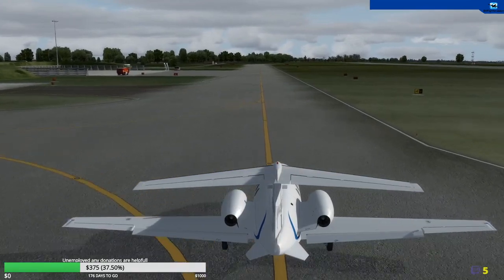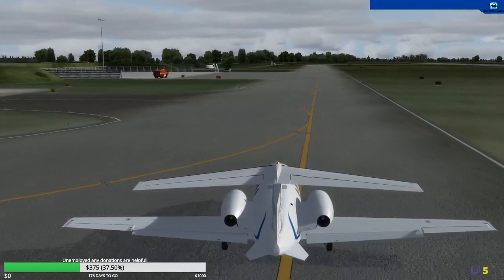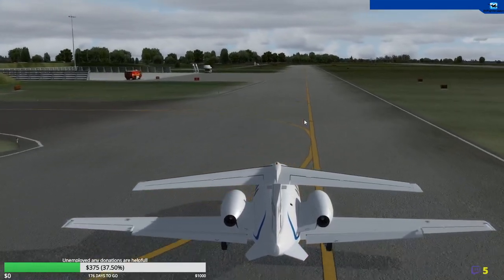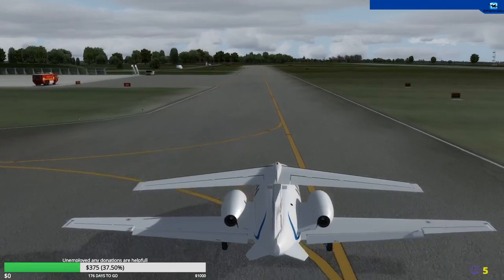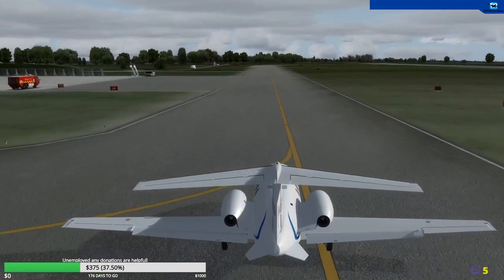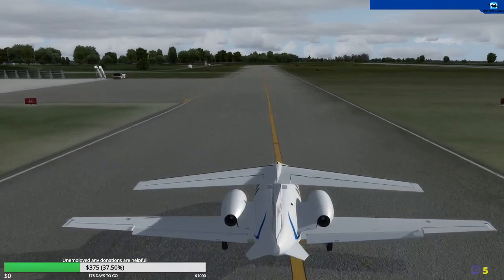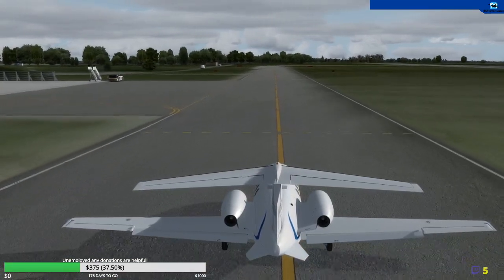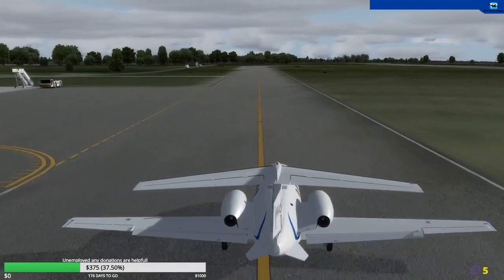Avocado, what's up, brother? Yeah, Isabella, they're all working. I'm looking at the Steam tools and everything looks right.